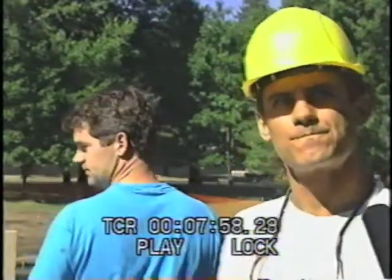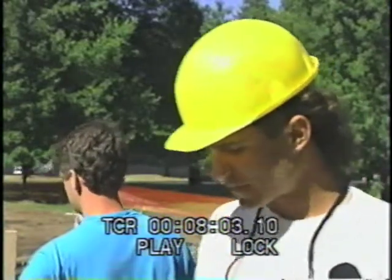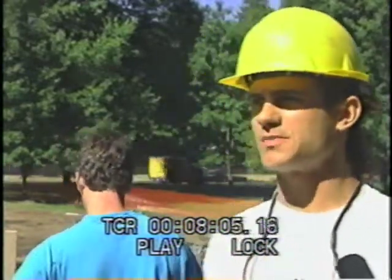Can you explain the process? What you do here? Yeah, that's a good question. Well, initially we were approached by the physical plant.